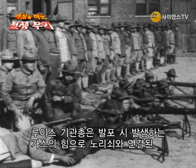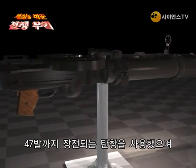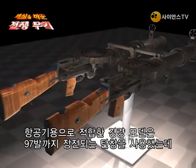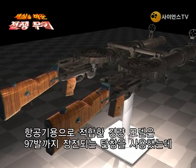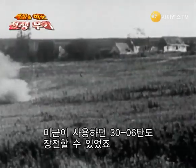A gas blowback type, the gun tapped off gas from the barrel, which drove a piston back, which was attached with a helical cam to the bolt. It utilized a 47-round magazine. The light weight of the Lewis made it ideal for use on aircraft, and it had a 97-round circular magazine. It was also chambered for the American .30-06.